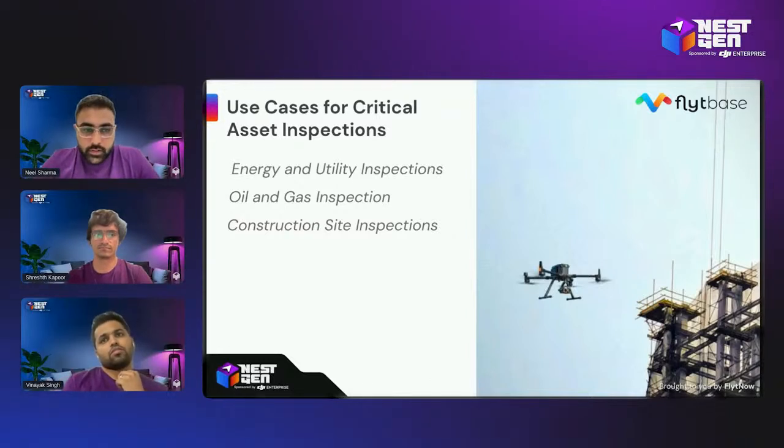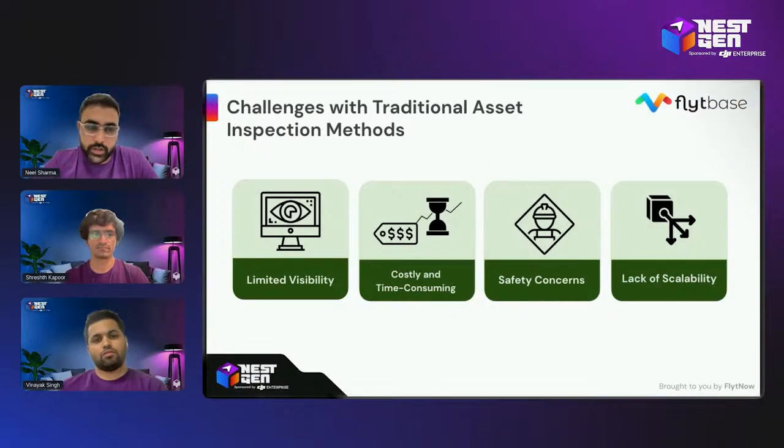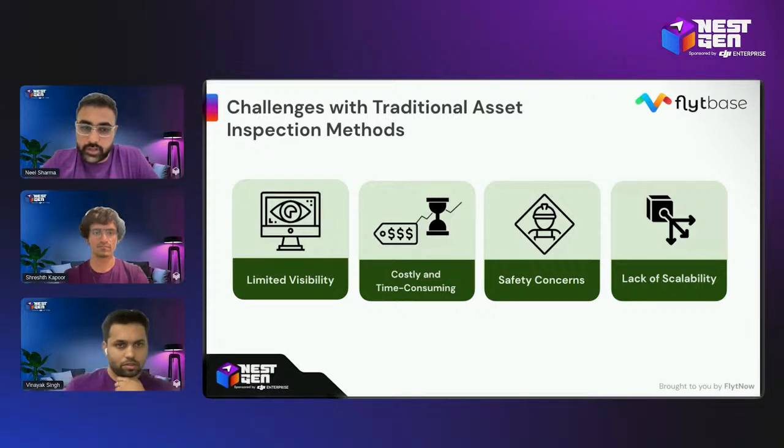So this was some high-level context on what are the use cases that are critical for asset inspection. Now let's dig a little deeper and identify what are the challenges with traditional asset inspection methods. As the use of drones for asset inspections continues to grow, the industry is faced with challenges in enabling remote inspections at scale. Despite the availability of off-the-shelf drones, there are several hurdles that need to be overcome in order to achieve efficient and effective inspections.